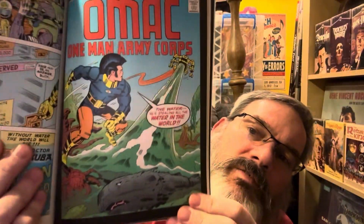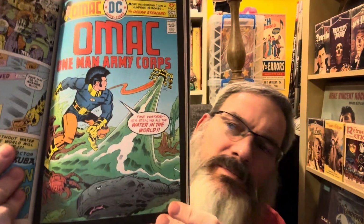This is another cover that is actually quite nice. I think I misspoke, but the majority of the covers are not up to Kirby standard. Well, I mean, the interior art is, but for some reason, the covers aren't.